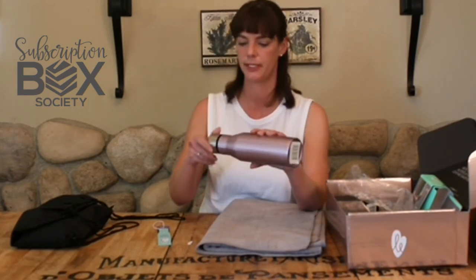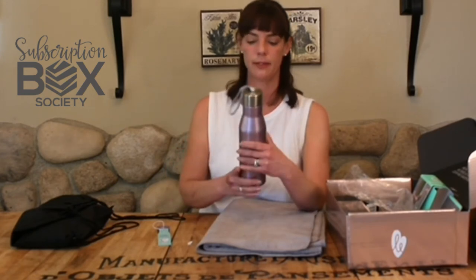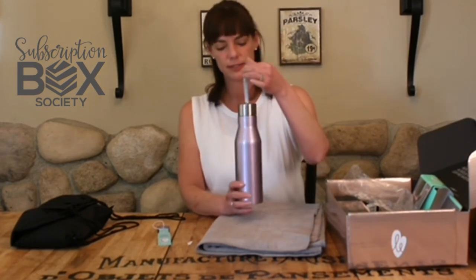So this is a really cool, sturdy bottle. My kids will probably steal it and then I'll get mad and then there'll be an issue. So Ellie, no more water bottles unless you're going to send enough for the whole family. Kidding. You guys, this is really cool. Let's get to the outfit.